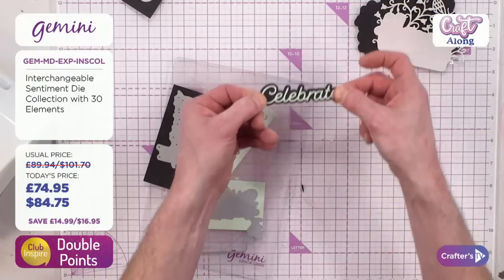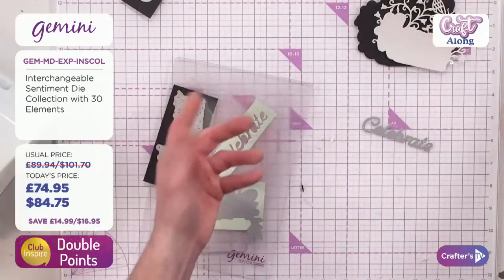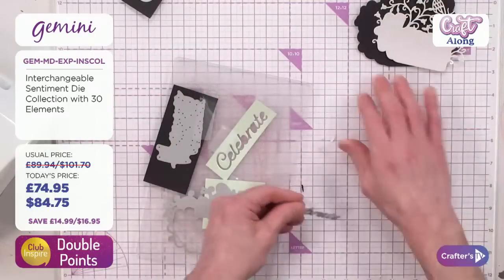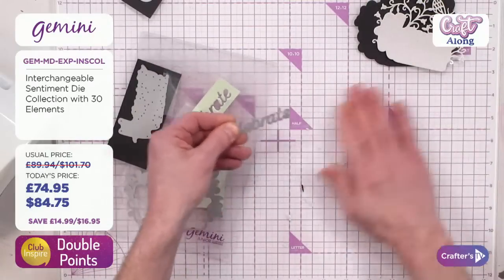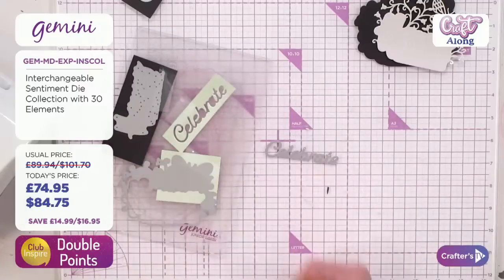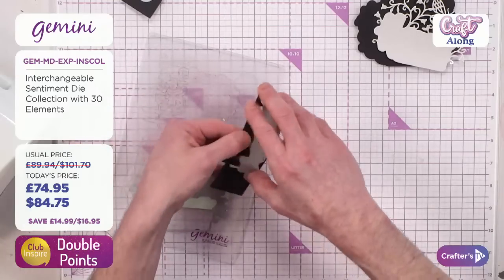Love that colour combo, Craig. It's nice, isn't it? Lovely. Yeah. And I know I say this so much, but please don't be scared to use black with your colours. Black is really, really good. It's adding that accent highlight all the way round, so don't ever be afraid to use it.